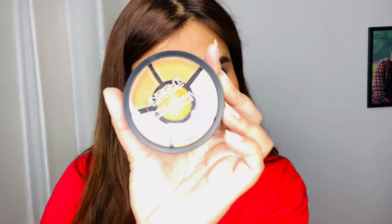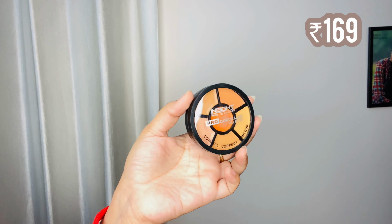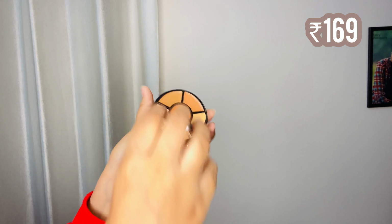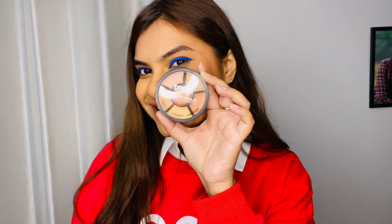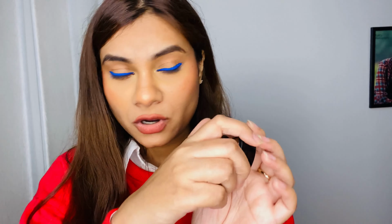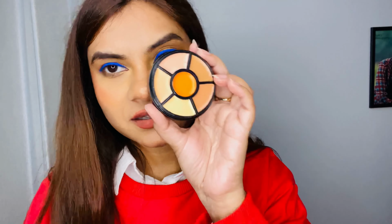So yeah, this is how the palette looks like. This is how it looks like. You will get concealer, corrector and contour in one. Iske jo variants, I mean shades, aap dekh sakte hain.